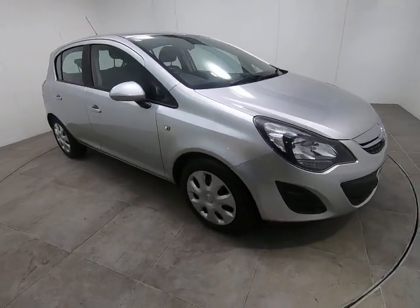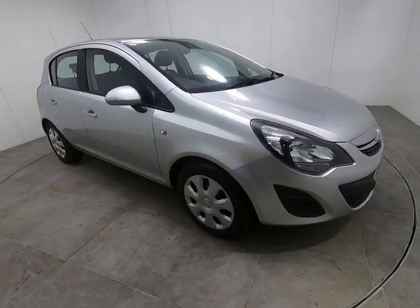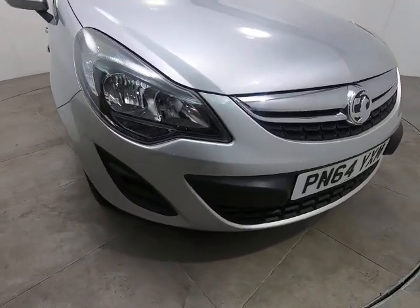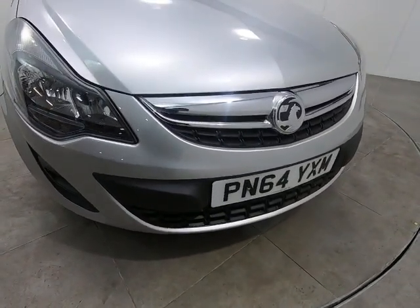Today we have this 64 plate Vauxhall Corsa automatic. Just starting with the front of the car, I'll get as close as I can so you can see there's no stone chips of any note.